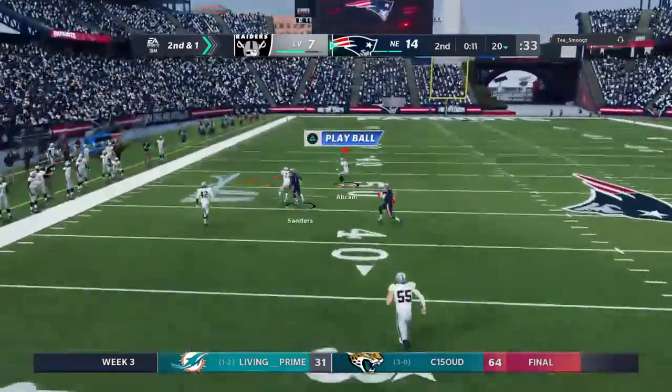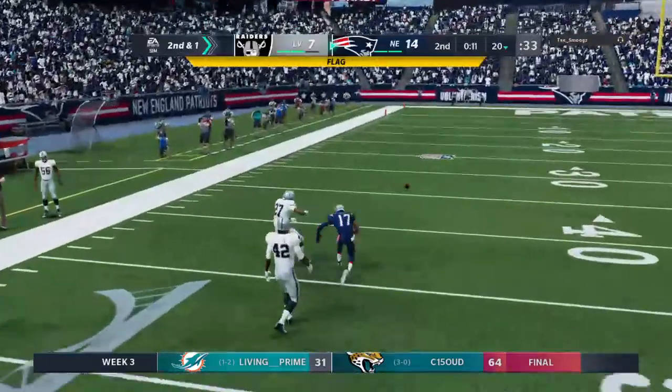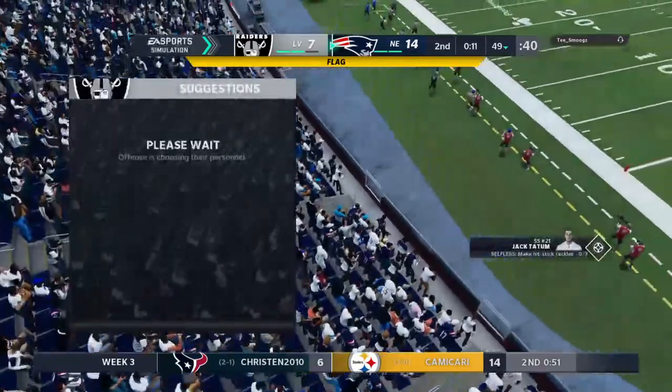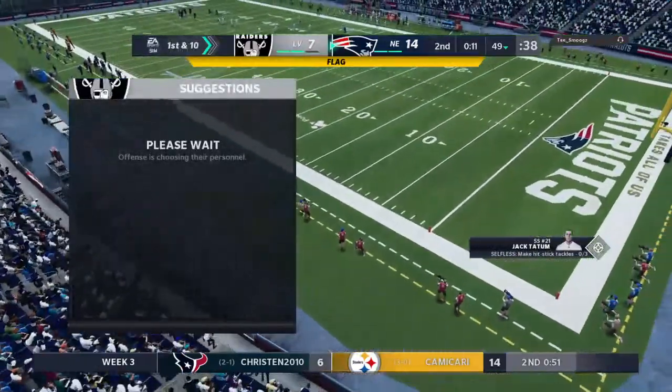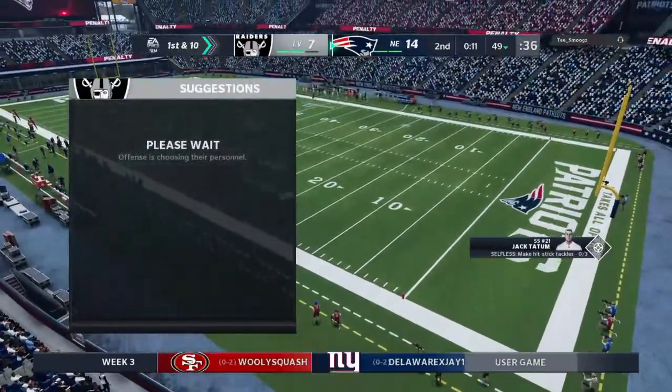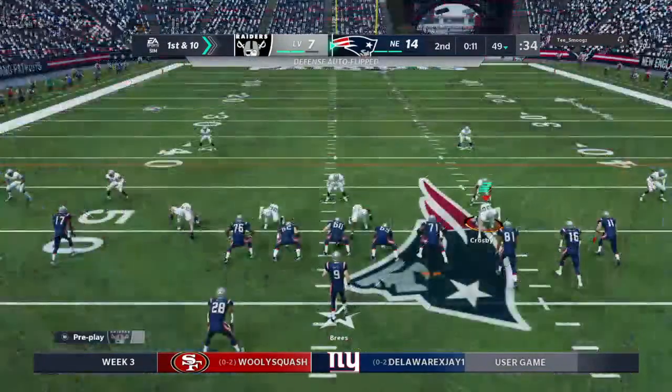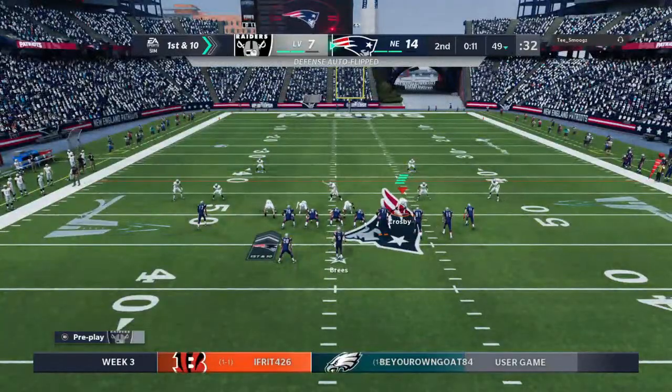Oh, going for Sanders downfield. And that's going to wind up incomplete. However, we do have a flag down. Let's check in with our referee. So, flag for the contact, pass interference. And I know that you're going to look at me and roll your eyes, and rightfully so, because you know what I'm going to say.